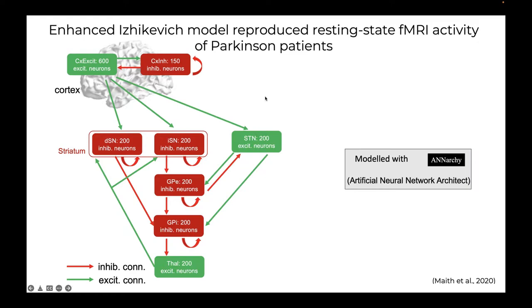And then how did they do it? Because they always validated and checked if it fits with the fMRI activity. So they optimized it and got out the same fMRI activity as in reality for Parkinson's disease patients using resting state fMRI.